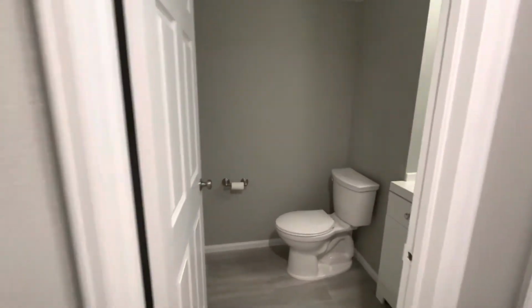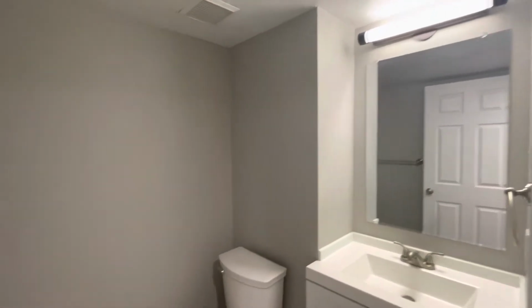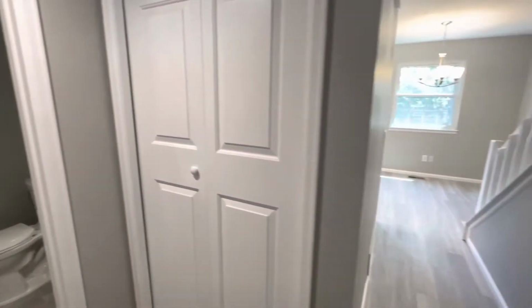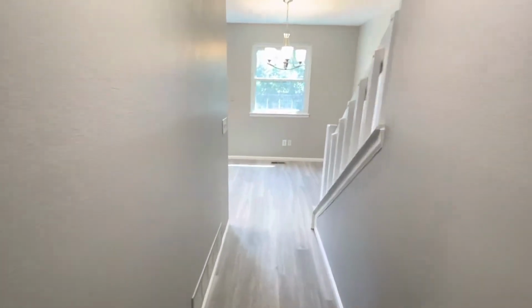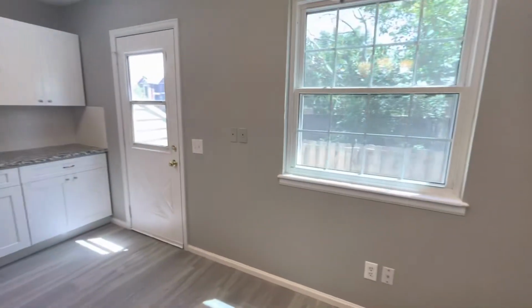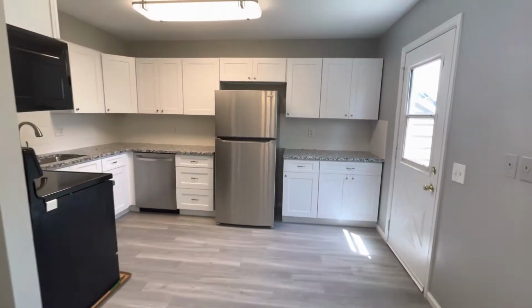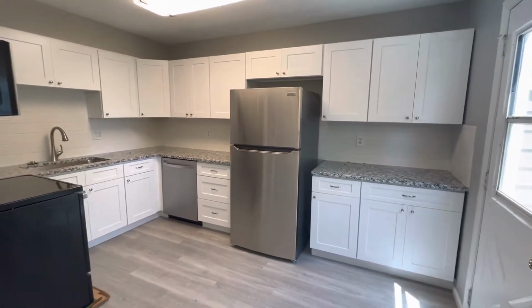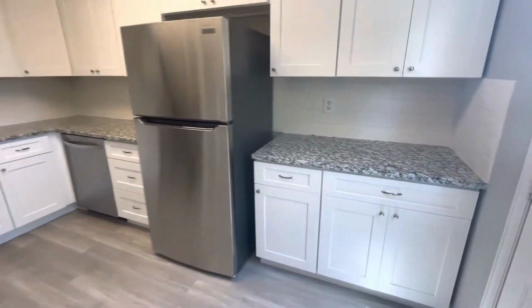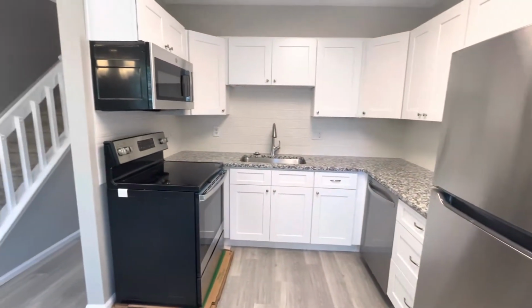We have our first bathroom. Storage closet here. We have our dining room. Kitchen has stainless steel appliances, brand new white cabinets. They're the shaker style. Granite countertops with very stylish backsplash.